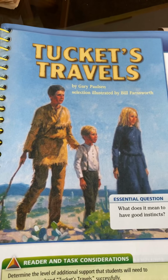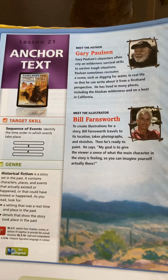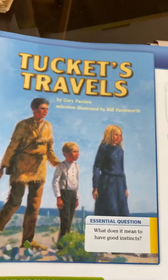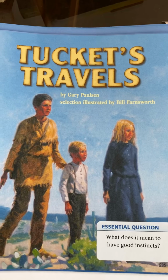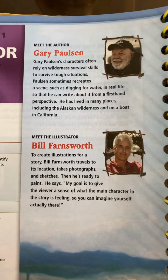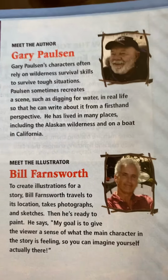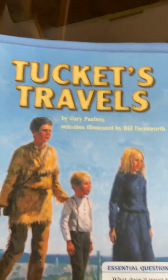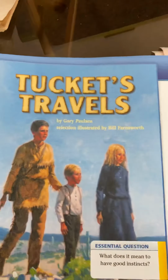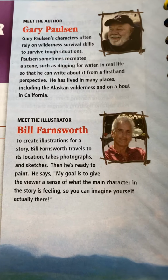Hey, fifth grade, we are going to read our story for the week today. This is for lesson 21. It's our anchor text. It's called Tucket's Travels by Gary Paulson. Selection illustrated by Bill Farnsworth. And our author actually has written many more books than just this little snippet. This comes from Tucket's Travels, which is a series of books that he wrote, but he does write other things that you've probably heard before. Let's meet the author, Gary Paulson.